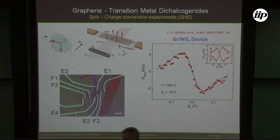This is again an optical image of the device. Again, we fabricate the devices with a control sample, and also a channel that is partially covered with this transition metal dichalcogenide. In the case of the inverse spin Hall effect, we inject the spins in this ferromagnet, so spins will propagate along the channel, and then we apply the magnetic field in plane. For this geometry, we are sensitive only to the spins that come from the spin Hall effect.